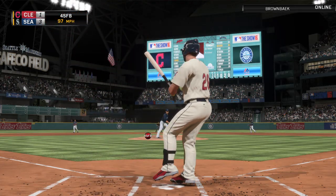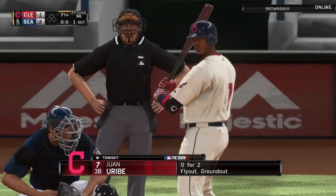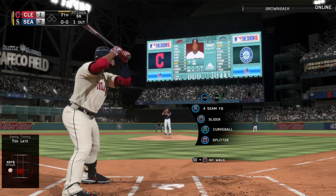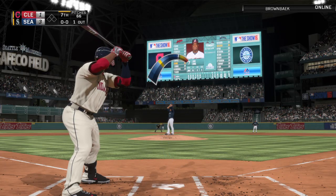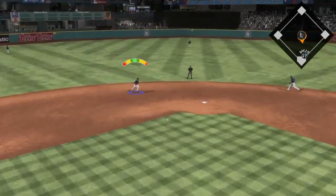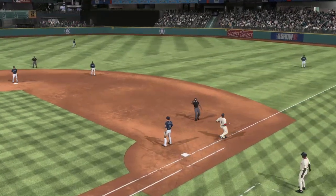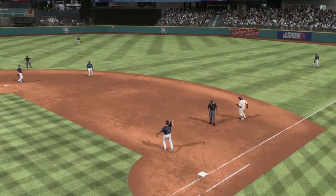Struck him out as his woes continue, as that's his 3rd strikeout of the game. Third baseman, number 1 out now for the Indians in their 7th, and standing in now Juan Uribe. Grounded back up the middle. Seager moving to his right on to first, and it's a quick start to the 7th as now there are 2 away.